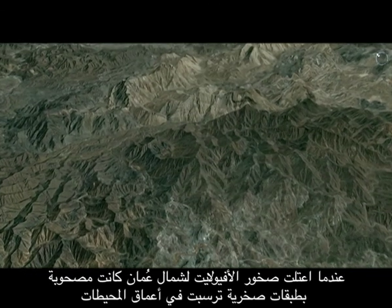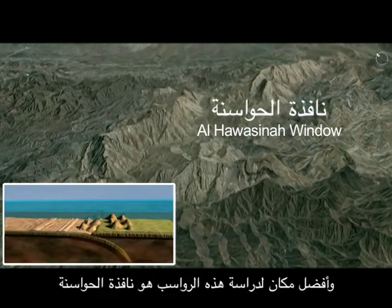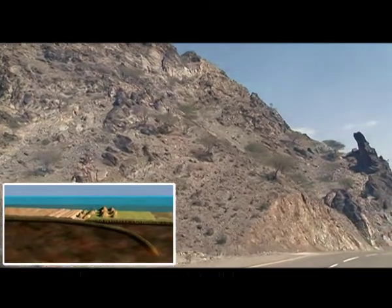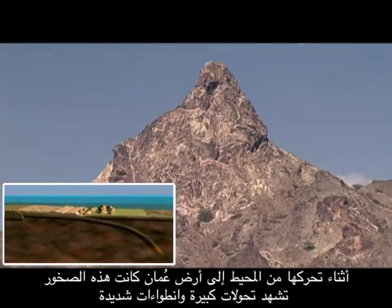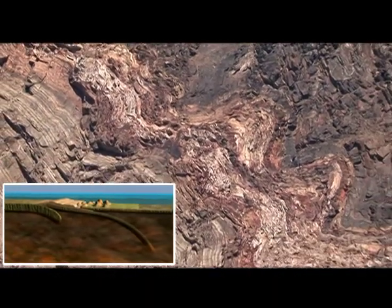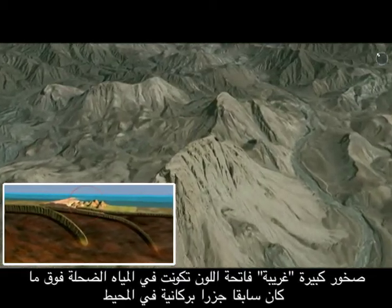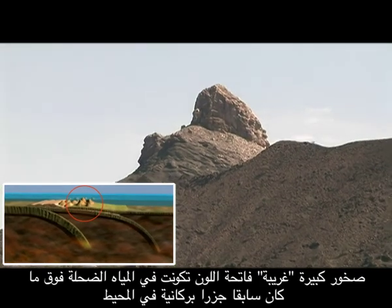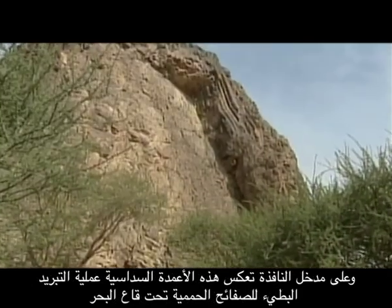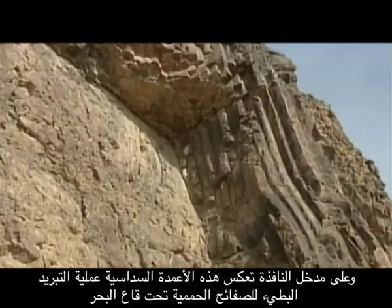The ophiolite was emplaced on Oman along with deep ocean sediments. The best place to examine these sediments is in the Hawasina window. As they were transported from the ocean to Oman, the rocks were highly deformed and folded. Large, pale, exotic rocks, typical of shallow water, were formed above volcanic islands in the ocean. At the mouth of the window, hexagonal columns represent the slow cooling of lava sheets below the seafloor.